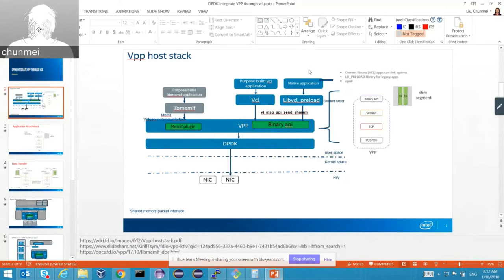I try to use the VCL. First is to use the preload mode, so I needn't modify the Ceph code. I just use the POSIX stack. I think it should work because with the preload mode, VCL will hook the socket layer. So when the native application calls the POSIX stack, such as create socket, bind socket, they will go to the VCL library. That is the interface VPP provides.